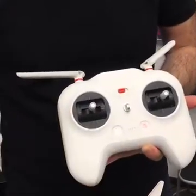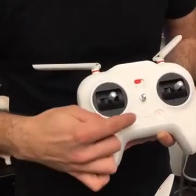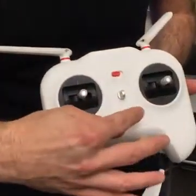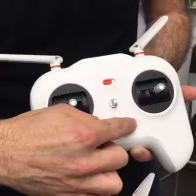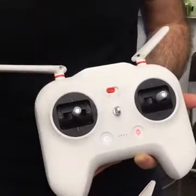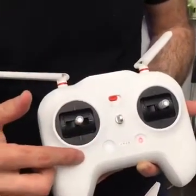There you go. So that just turned it on. You can see the lights here. What do these buttons do? Power button. This is a takeoff and landing button. So it'll take off to a hovering altitude of 4 meters when you hit it once. And then if you hit it again when it's flying, it'll just land nicely down on top of wherever it is when you press that button.